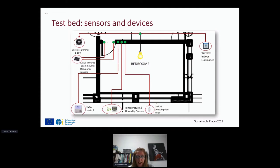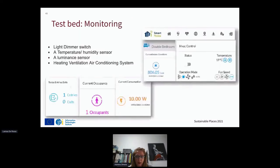Next slide, please. All the information from the bedroom is depicted in real time to the CERTH UI as presented in this figure. All variables are monitored. Also, we can have alarms sent to the user.